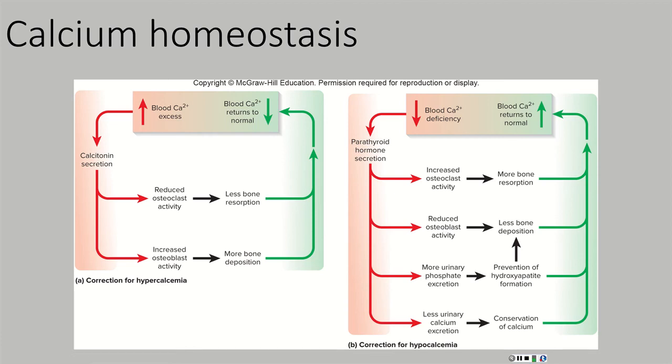One, it enhances vitamin D synthesis at the kidneys. So it tells the kidneys to activate more vitamin D. And we saw what vitamin D does. And also, it tells the kidneys to reabsorb more calcium. It also does some stuff with phosphate, but that's not important here while we're talking about calcium. So we're going to increase calcium reabsorption. All of these things are going to raise blood calcium levels.